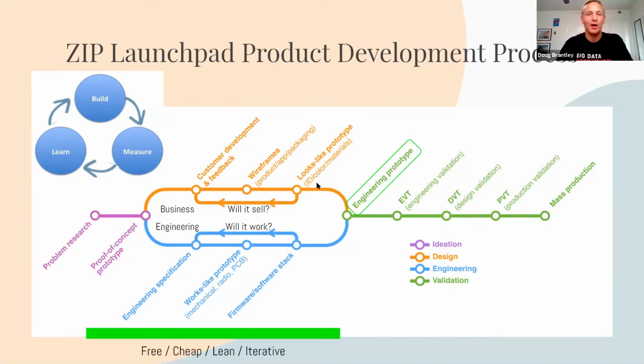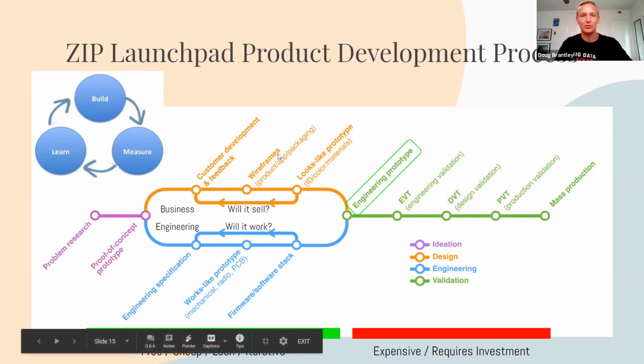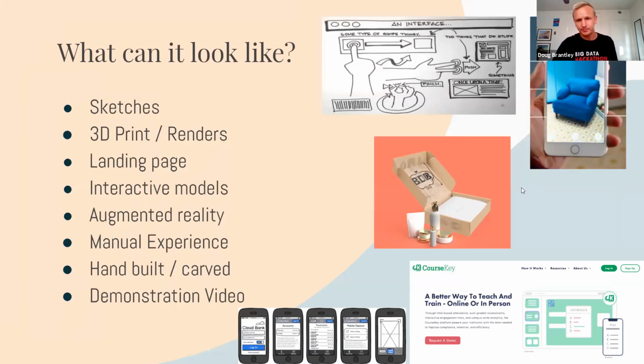So the reason that we use this process is because these early tasks of prototyping from an engineering level and from a business level are extremely free and cheap. It's a lean and iterative process where you get to learn a lot about whether the idea is going to work or not. And once you confirm it, that's when you move into all of the expensive stuff that has to do with scaling up the idea, mass producing the idea, and basically requires investment. So you want to de-risk your business risks and your product risks before you put all of that money or time or effort, investment can come in all of these forms, into scaling up the idea that you're working with.